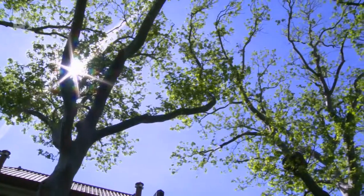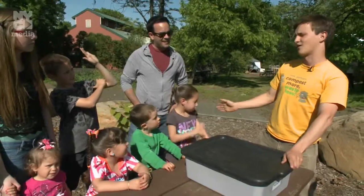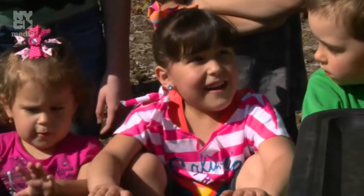Like it did 100 years ago, Snug Harbor has been planting and growing, and now they're also educating the next generation on keeping the soil healthy. And it sure sounds to me like someone was paying attention.